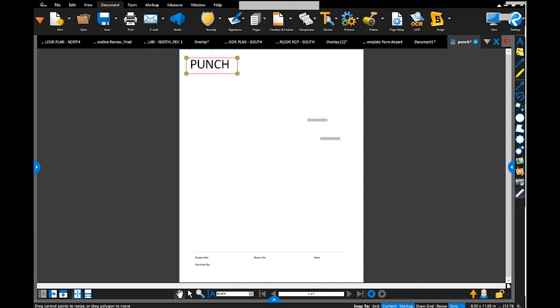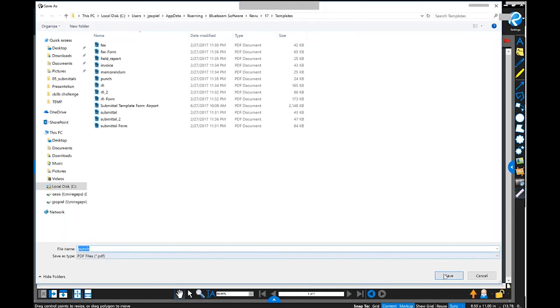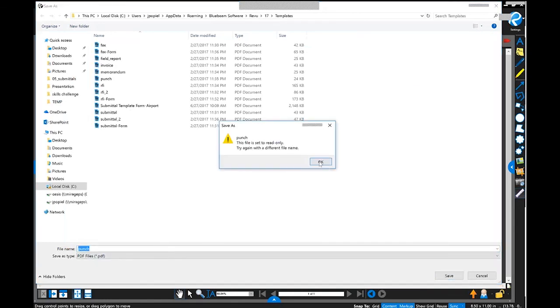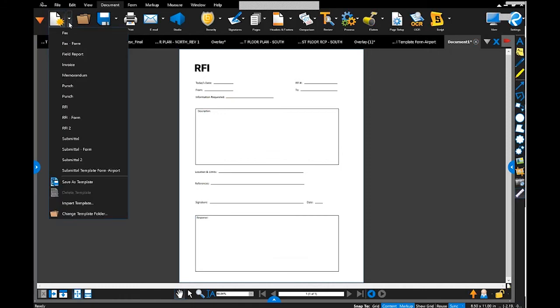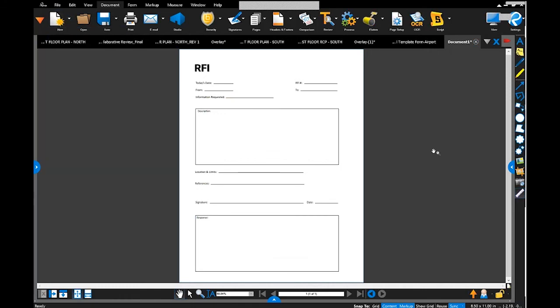Now when I'm done saving this template, I'm going to save it in my template folder. There we go. I'm going to give it a new name with my name. There we go. Now I can save it. All of this can be reused over and over and over again. So now I have 2 of them because I've saved a new one.